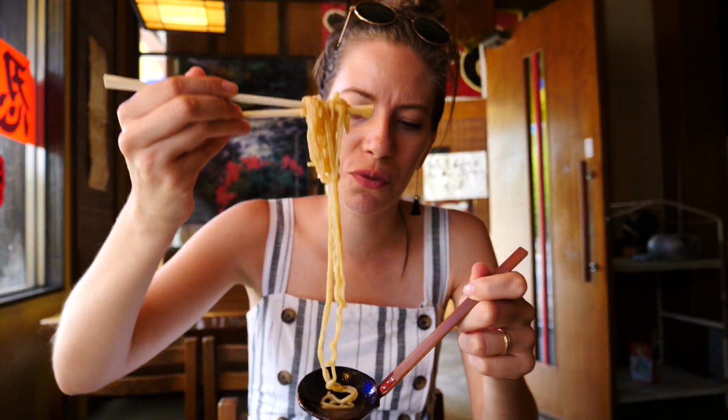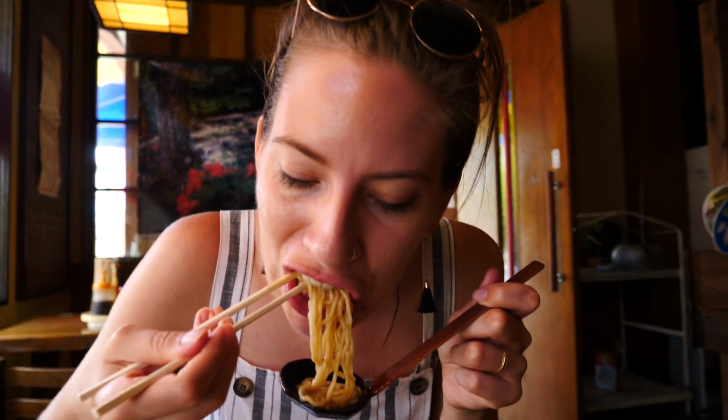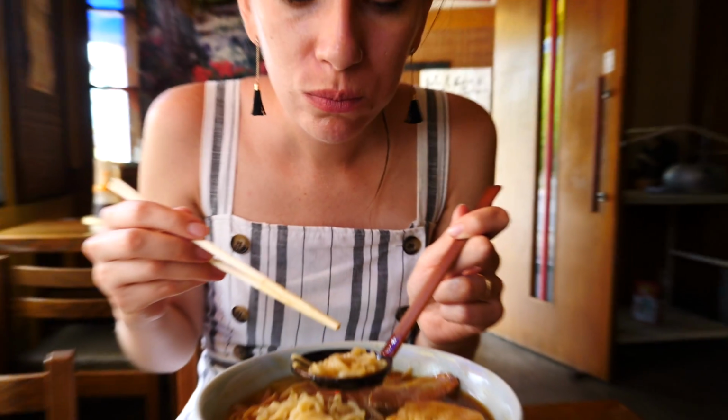Also, how cool is this spoon? I know, this wooden spoon. We actually picked up some wooden spoons when we went on a day trip to Kamakura. As a souvenir, and chopsticks. I forgot we got the spoons. That's cool. These noodles look good.